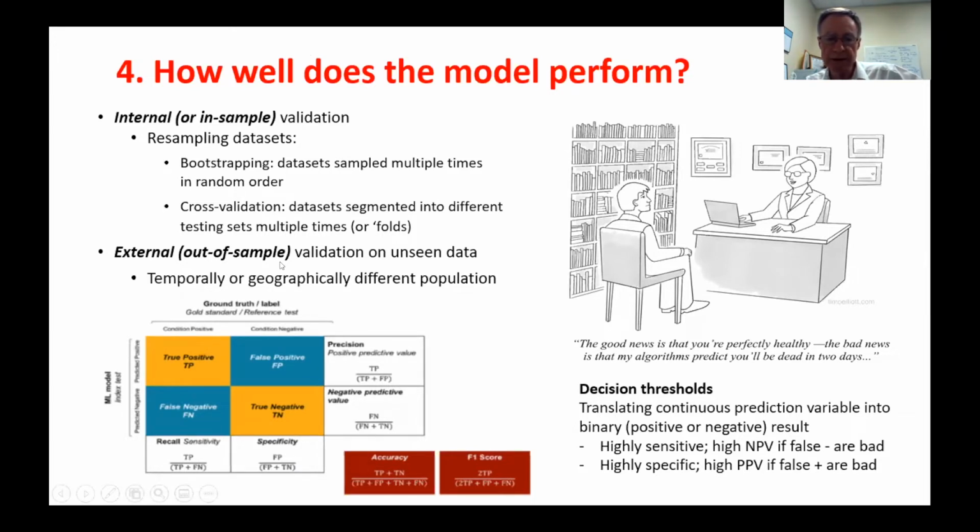Basically, there are two types of validation, as I mentioned: internal, using the actual data that you train the model on, which requires different forms of sampling, bootstrapping, or cross-validation, which I'm sure John can talk to more about, and external validation on unseen data. And then we also need to work out the decision threshold, because we're making a prediction in terms of whether an outcome is present or absent, or whether a result is normal or abnormal. In that, we have to decide where we're going to set that threshold in terms of sensitivity and specificity.